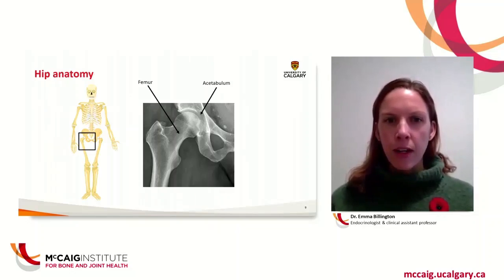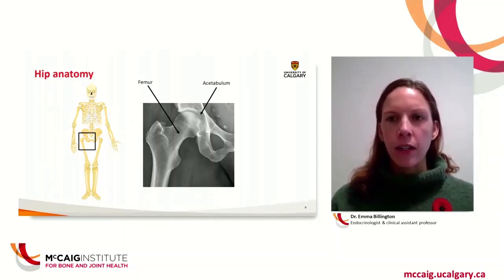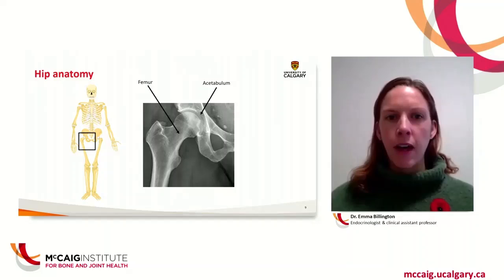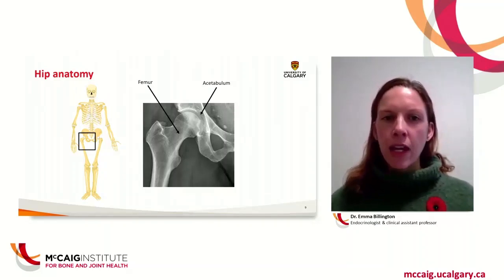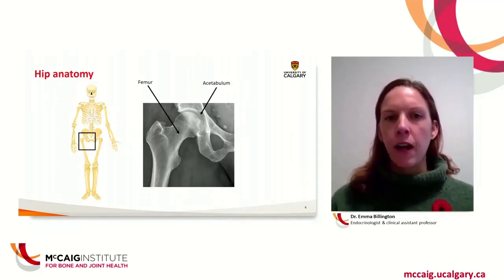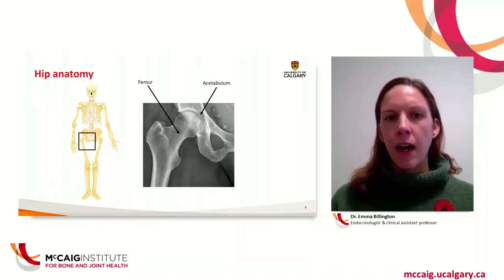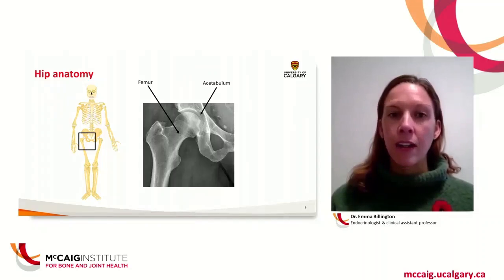So a little bit here on hip anatomy. The hip is a ball and socket joint. It's one of the largest joints in the body and a major weight-bearing joint. And because I'm a bone endocrinologist, I have a photo of an x-ray here showing the 2 bones that make up the hip, which are the femur, as well as the pelvis. And the part of the pelvis that opposes the hip joint is called the acetabulum. And then that would be the socket, and then the ball of the joint is something called the head of the femur.